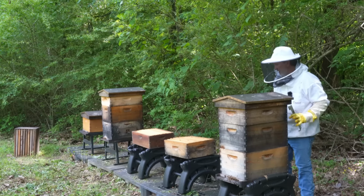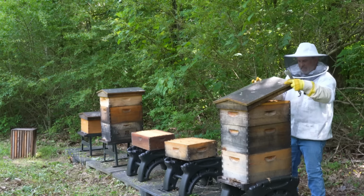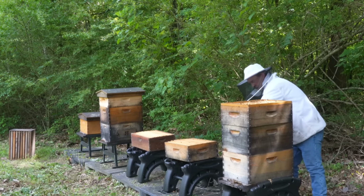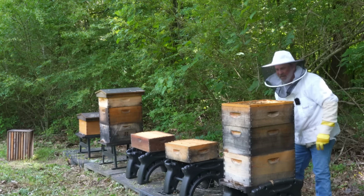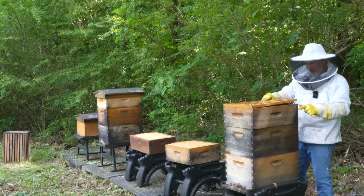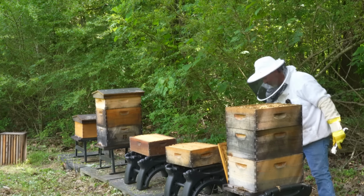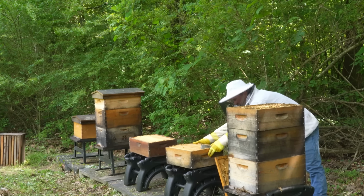Back at the apiary for the honey supers, there's really nothing special I gotta do. Just gently take the cover off here and look at all the crazy bazillion bees on top. Oh my goodness. They're already starting to attack me, guys. Already starting to attack me again. I did not use smoke. I'm not gonna be in there very long.